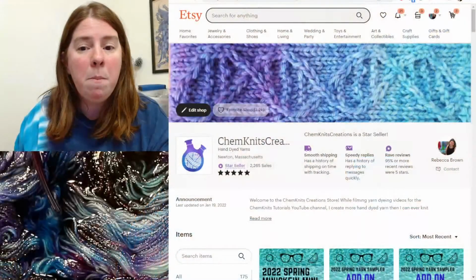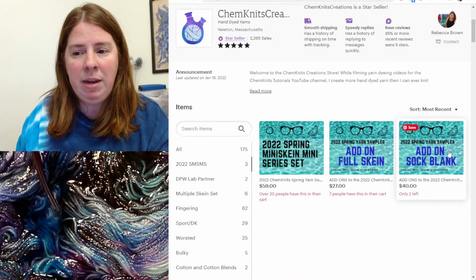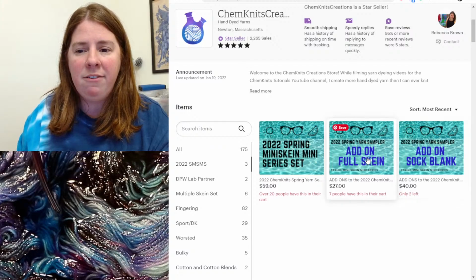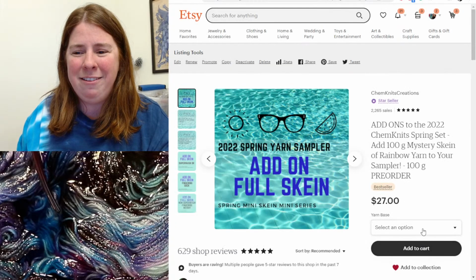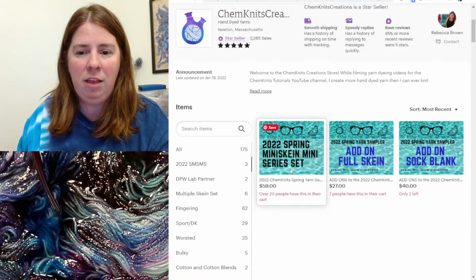The theme of it is a little bit more niche than painting rainbows or something, which has a much broader appeal. Speaking of, pinned in the chat, there are still summer mini skein mini-series sets available in my shop. There aren't very many left. There's a couple sock blanks, and I think the only add-on skeins left are the non-superwash fingering weight.